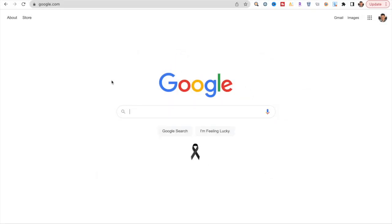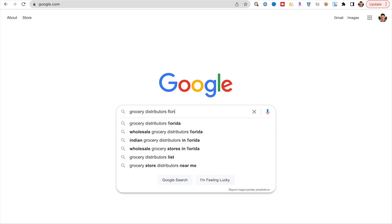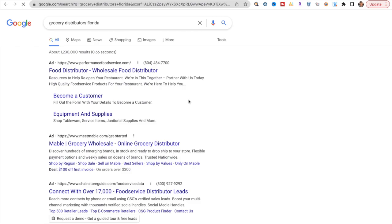Now let's get into actually finding your first wholesale account, guys. Your best friend when searching for wholesale accounts is going to be Google. Some easy ways to get your first account are simply by doing some searches in your local area. What I mean by this is, let's say I live in Florida, right? And let's say I'm looking to get into the grocery category. I want to find some grocery distributors, some grocery wholesalers. What I would do, if I lived in Florida, is type in grocery distributors Florida, right? Maybe even a city, like if you live in Miami or Tampa Bay or something like that.